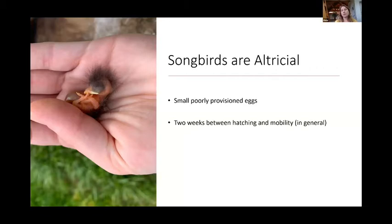So songbirds are what we call altricial. This means they're born naked and blind and totally helpless, basically larval. This little guy is a couple-day-old tree swallow chick here, and they just look almost reptilian. It's very poorly advanced. And songbirds have these altricial young because songbirds are small, so they can only lay small eggs that are pretty poorly provisioned in terms of the yolk. So that's why their young, when they hatch, are not very developed.